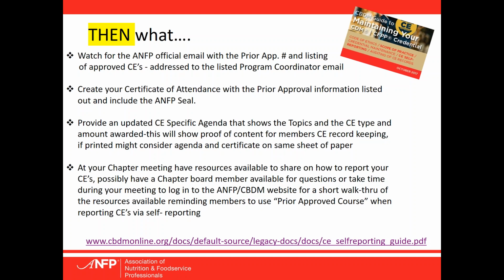It lists what we would put in any of the marketing or list on the ANFP site: the site of the meeting, city and state, and if there's a title. Then it spells out what we're approved for in continuing education credit. It also includes an attachment, which is that certificate of attendance and the ANFP gold seal. So take that and put it on your certificate so that it's front and center, so the members know that, yes, you did get your prior approval approved.